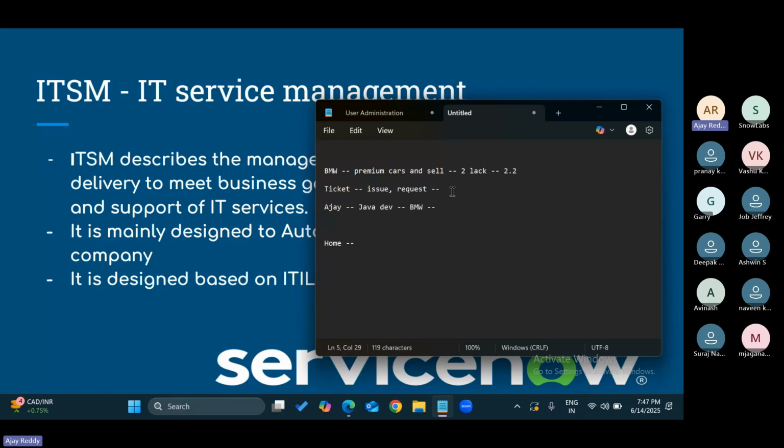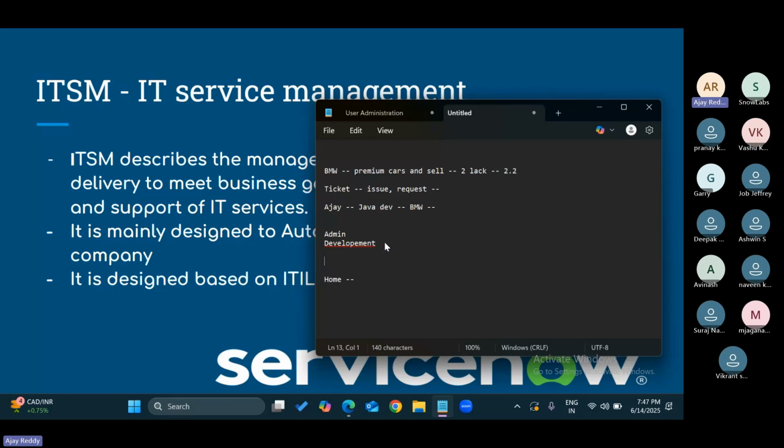Every product development depends on some kind of techniques. In ServiceNow, the techniques available are administration and development. These are the main techniques to become a ServiceNow developer, so first everyone needs to know administration and development techniques. These are platform-level techniques. So this is the first business use case. Ticketing is the first business use case.